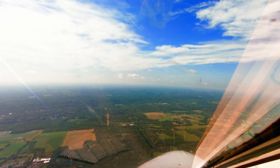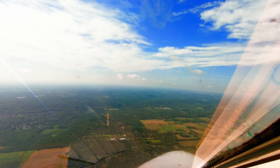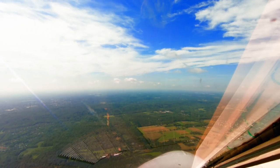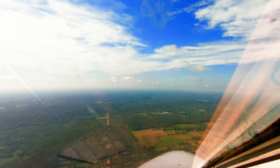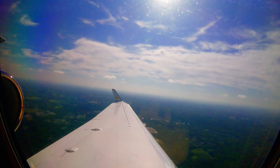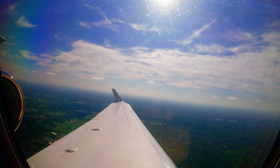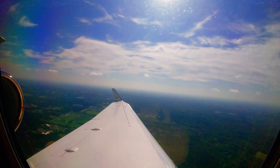Appears traffic may have just departed Princeton, moving westbound, indicating 1,000. Okay, we'll give you a call here in just a minute when we get in sight. I believe I have it, but I'm not quite comfortable calling it just yet. No, not either. That's Princeton right down there. I'm sorry. That guy's westbound. He must be right below us. Yeah. I don't see anybody over here.